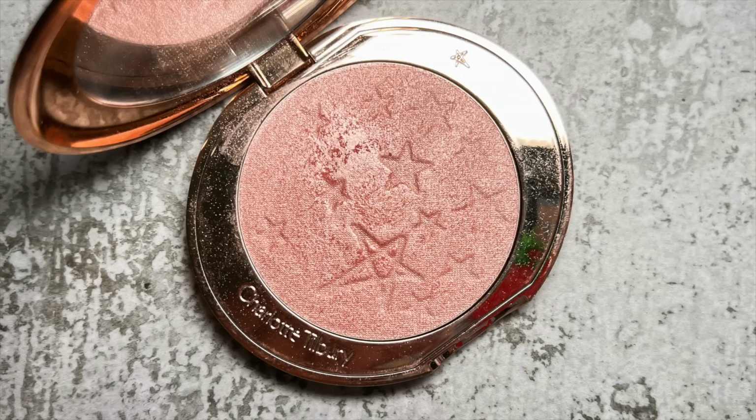Now it's time to highlight, and you know how tough of a critic I am when it comes to highlights. And today I'm going to be retrying the Hollywood Glow Glide Face Architect Highlighter in the shade Pillow Talk Glow from Charlotte Tilbury. So these are just okay. I remember not being completely in love with this formula right off the bat. I found it could lay a little thick on the cheekbone.